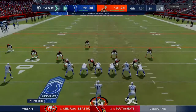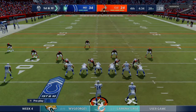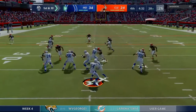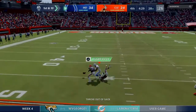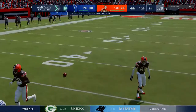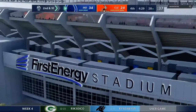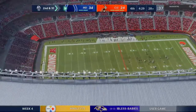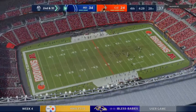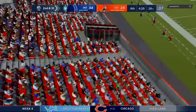Off the play fake, he'll look to throw. And this will be incomplete. Physical play on the football there, and it's 2nd down. It's another zone defense. It looks like it's open for possibilities, but they did a nice job patrolling the middle of the field and forcing an incompletion.